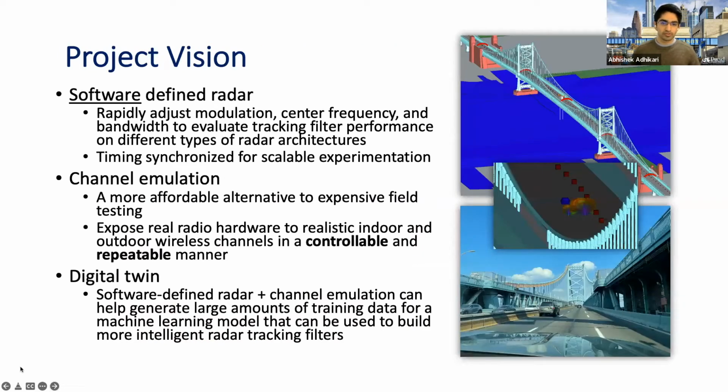The vision of this project is to basically combine the ideas of software-defined radar and channel emulation to be able to create a sort of framework to build a digital twin, to be able to build more intelligent multi-target tracking filters and have large-scale repeatable wireless channels that can represent different radar environments.